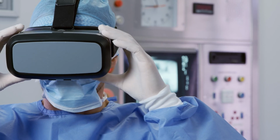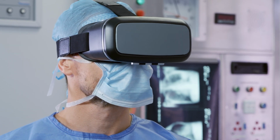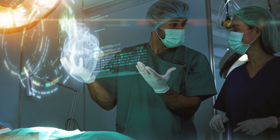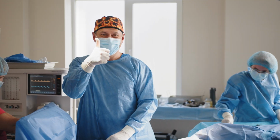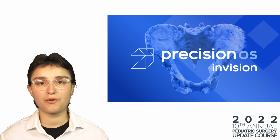Unfortunately, a significant percentage of surgical residents report they do not feel ready to independently perform procedures upon completion of their training. So VR training represents an accessible, cost-effective, and deliberate practice methodology to help surgeons reach a competency threshold or achieve surgical mastery. Good news for the institutions who are interested in exploring what Precision OS can offer.